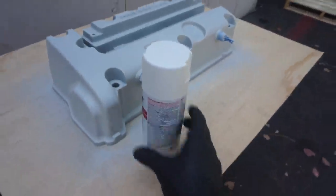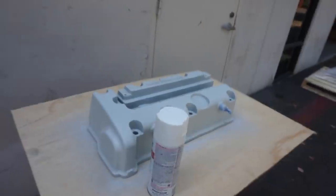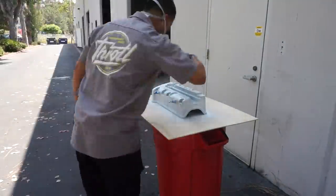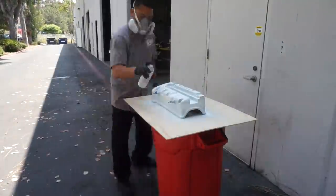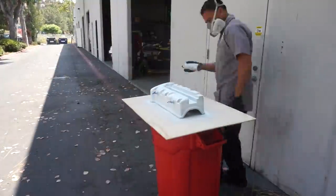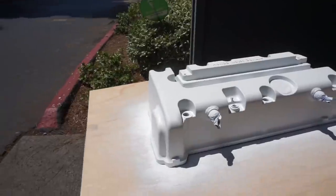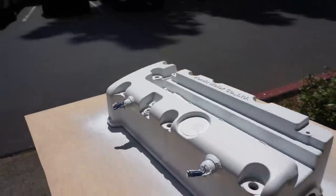All right, it is the next day, and today I'm actually gonna finish tackling the valve cover. And the base coat for this, it's gonna be white. So we're gonna spray with some white paint. We'll go to the actual color right after. You can see it is so white, like bright white.